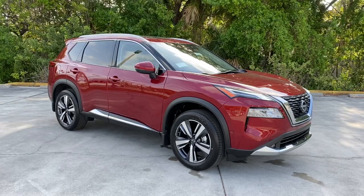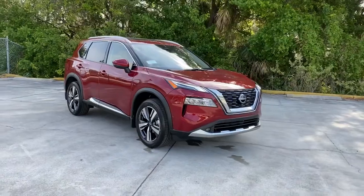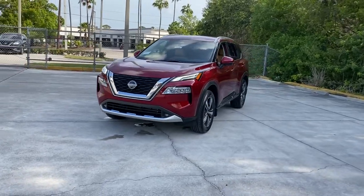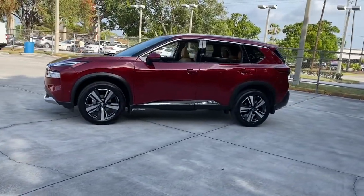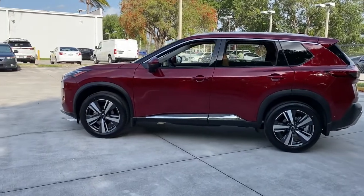Hop into the 2022 Nissan Rogue. Style, security, and efficiency blend beautifully in this Nissan Rogue, the handsome, family-friendly compact SUV that offers standard driver assist safety features and a smooth, responsive ride. Comfortable and capable, this sporty four-door hatchback brings confidence along on every journey.